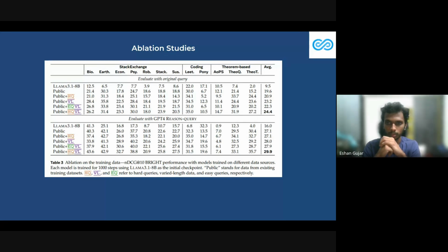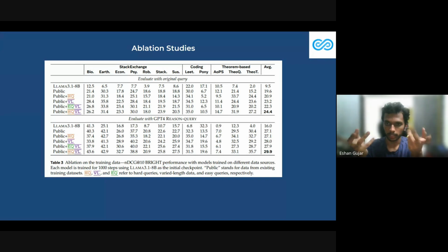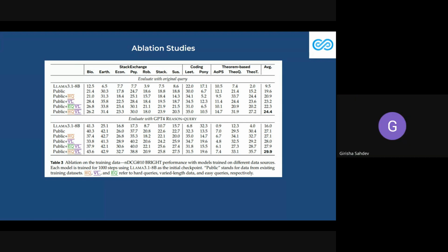हाँ, एग्जैक्टली. तो 23.2 से 24.4 जा रहे हैं, and I believe कि existing cases में it went from 23.2 to 22.3. तो अब डेल्टा निकाले जाएंगे तो effectively 2 का डेल्टा है in DCG. And again, if you refine it with GPT-4, you can see that the refinement works greatly, and we jump from 24.4 to almost 30. Yeah. In the final variant.